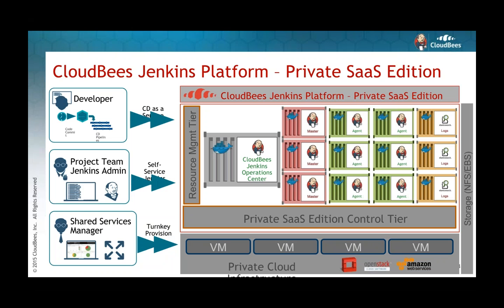So I put this slide together to talk about how the different personas, and Dan talked about this just a little bit ago, but I want to extend it a little further. So this slide talks about how the different personas would interact with the CloudBees Private SaaS Edition product. It would start with the Shared Engineering Services Manager, which is Simon, who would set up the cluster.